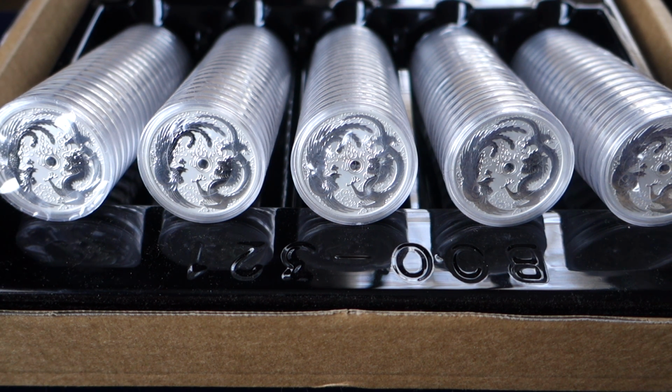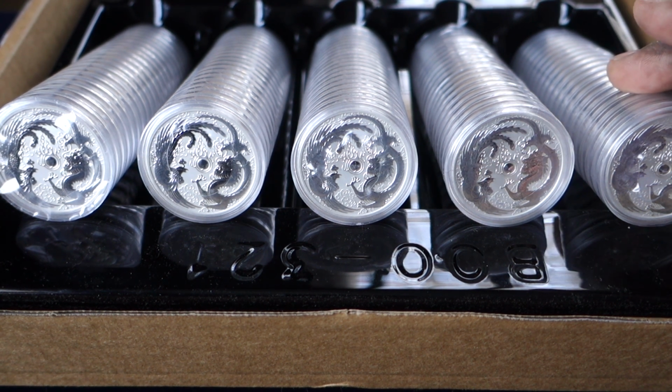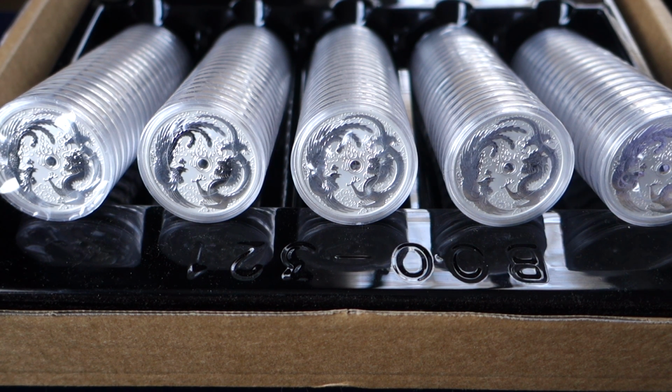I'll start off by saying I did contact the Perf Mint regarding these. I sent them an email and I've had no response. The Perf Mint are still playing real bashful. They're not responding, giving no information out there. So that's where the Perf Mint stand on this.